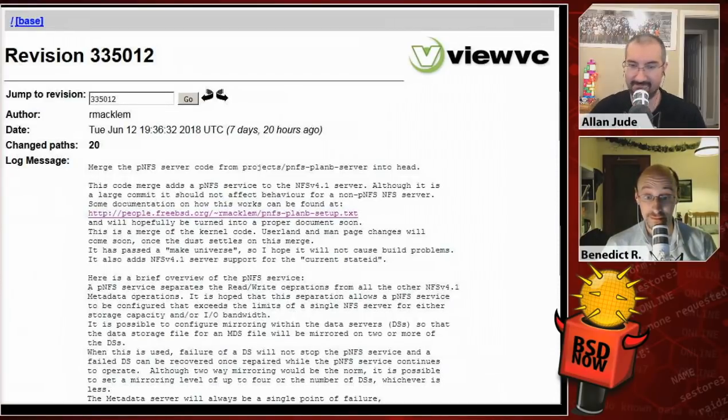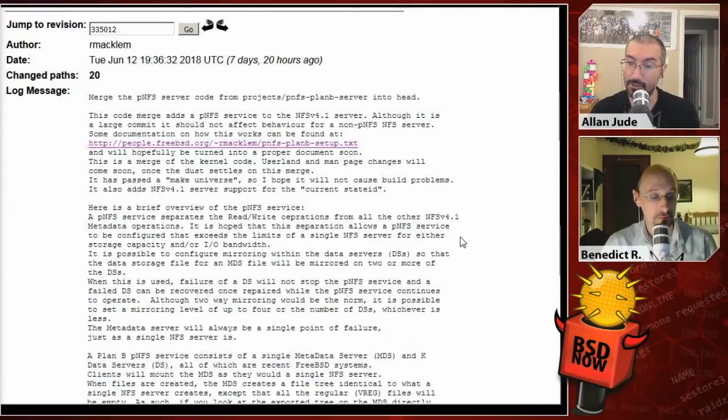Yeah, excellent. Because our next story ties also into the storage space. We covered this a couple of, I think, a year ago or so. Well, we covered the call for testing, but now this is actually merged in and will be part of FreeBSD 12.0 when it comes out in the next couple of months.